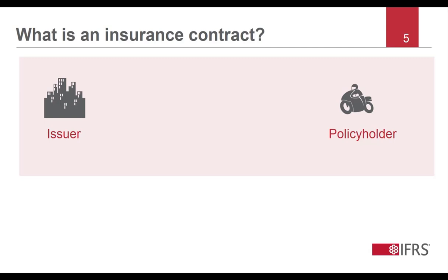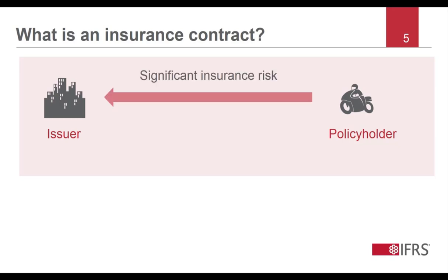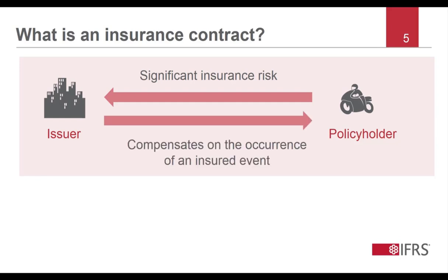IFRS 17 applies to the accounting of insurance contracts and not to the accounting for insurance entities. This is the same as existing IFRS 4. An insurance contract is where the policyholder transfers significant insurance risk to the issuer. The issuer then promises to compensate the policyholder on the occurrence of an insured event. Typical examples of an insurance contract are motor insurance, where the insurance risk is the losses suffered on accidents, or life insurance, where a payment is made to the beneficiaries on the death of an insured person.